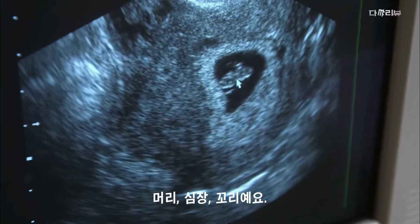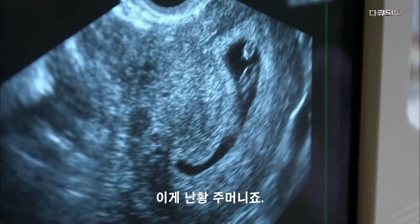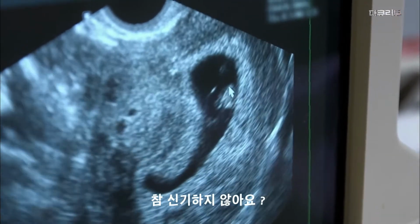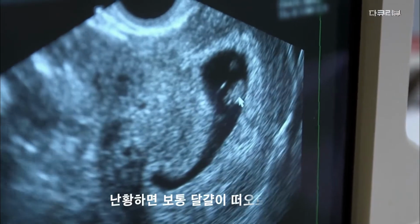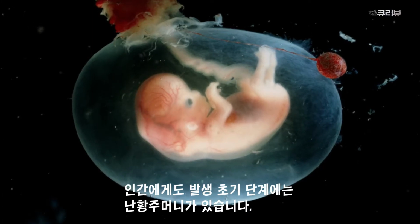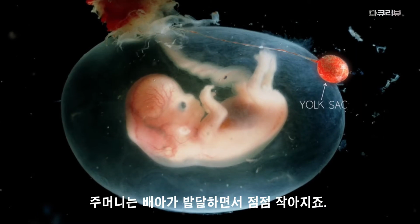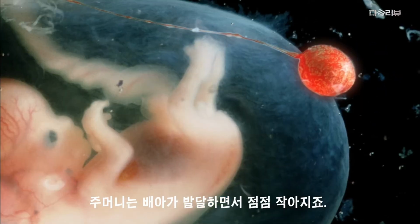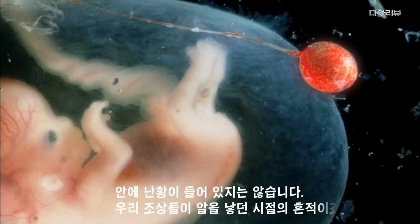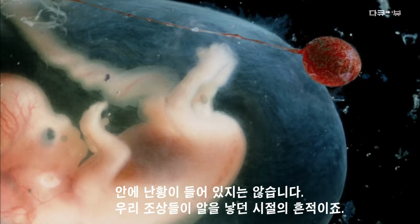This is the head, this is the heart, and this is the tail. And here's the yolk sac. Oh, let's see. Oh, wow, there you go. You know, you don't think about yolk in a human, right? You think of yolk for chicken eggs. Chicken eggs. Is that extra large or? When you think of yolk, you don't think of humans. But we have a little yolk sac in early development that gets smaller and smaller as the embryo develops. There's no yolk inside. It's a remnant from a time when our ancestors laid eggs.